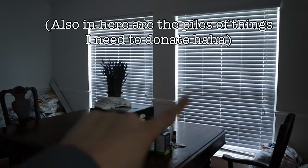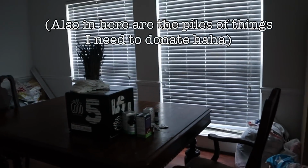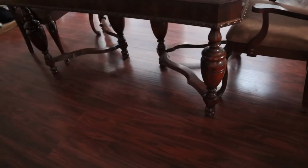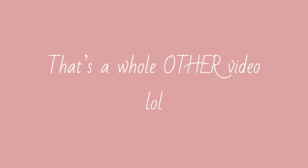Past the living room, you get to this door over here. You have the staircase, but in here is the dining room. Also has some really pretty natural light, but I haven't opened up the blinds. My mom gave me this table. I'm thinking about painting it, and I need to get carpet, of course, but this is some dried lavender. It makes the room smell really nice.